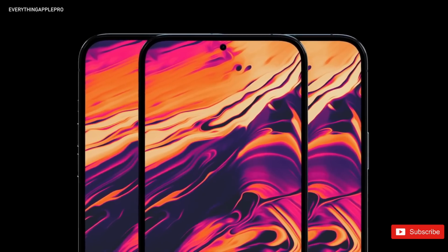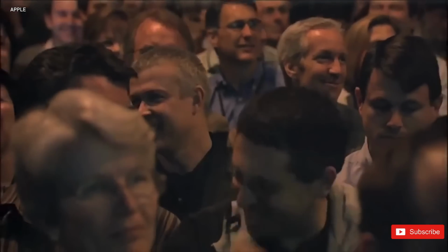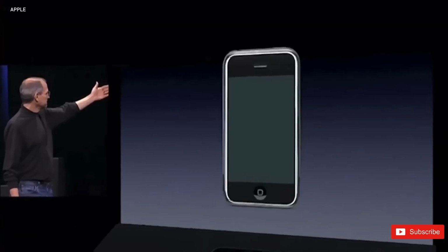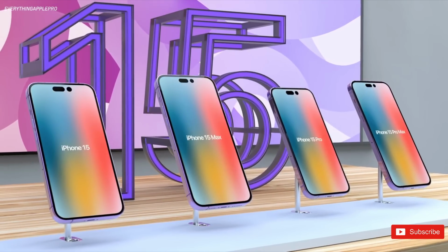The same source also suggests the standard model and the Plus could get pink and light blue colors. However, it warned that these options could change before launch. The outlet later added that the iPhone 15 and iPhone 15 Plus could also get a mint green-like color.